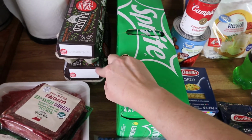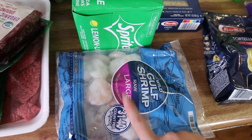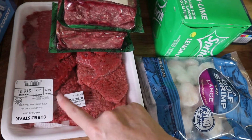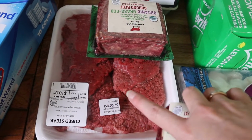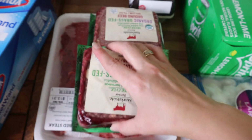I got 2 things of eggs. I also got some shrimp for shrimp Alfredo coming up soon. I got 2 pounds of ground beef, and I also got some cubed steak for dinner one night. I'm just going to separate this into 2, so that way we'll have 2 meals out of this.